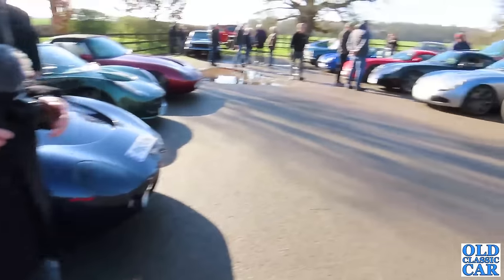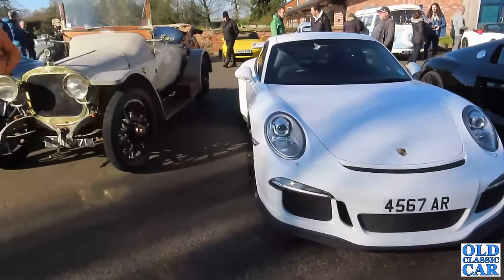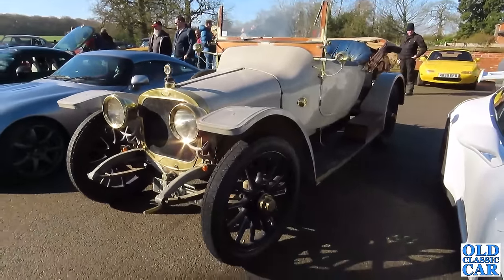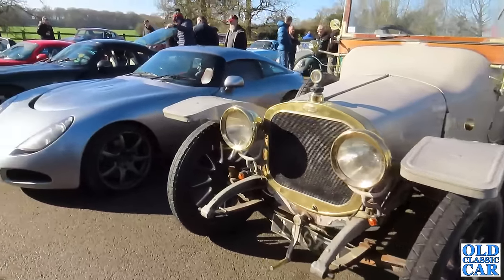I love this about this meet. You've got a Porsche GT then, and a 1914 Sunbeam. Such variety, isn't it? And you've got these lovely little TVRs as well. There's a nice, good car. Yeah, there's a lot of TVRs here as well. So, yeah, a bit of everything.